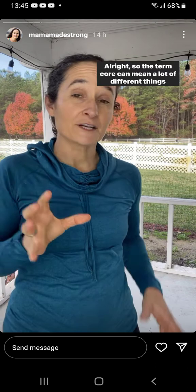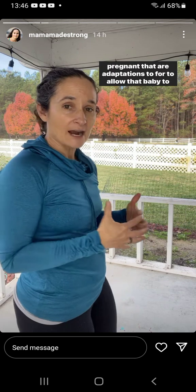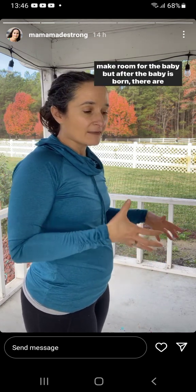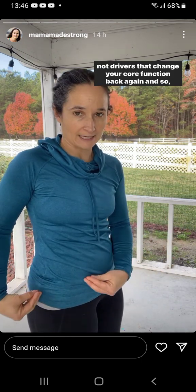So the term core can mean a lot of different things to a lot of different people, but I want to make sure that I'm clear about what I mean when I say core. There are a lot of changes that happen when you're pregnant that are adaptations to allow that baby to grow. They are positive and helpful in order to make room for the baby. But after the baby is born, there are not drivers that change your core function back again.